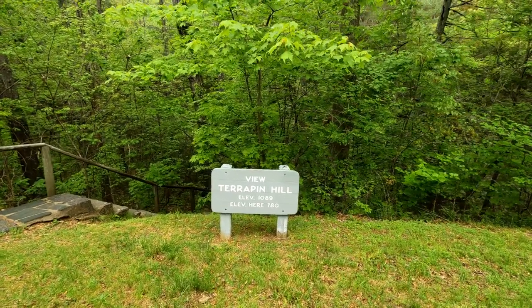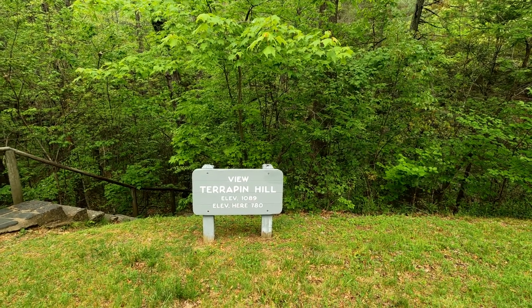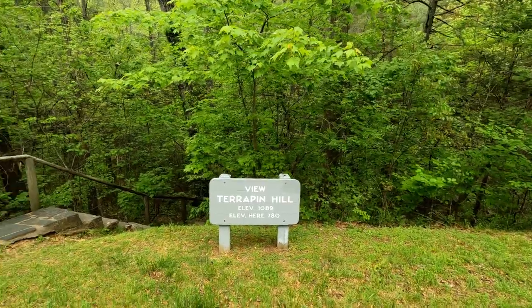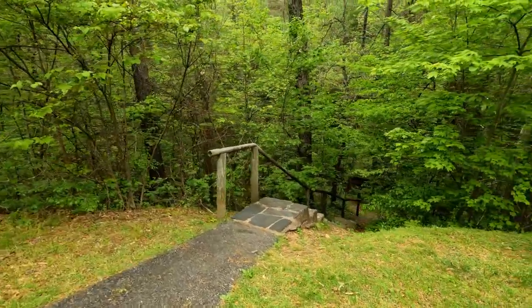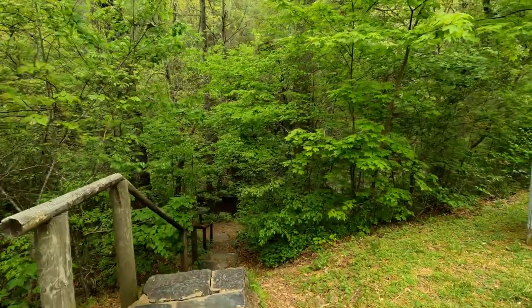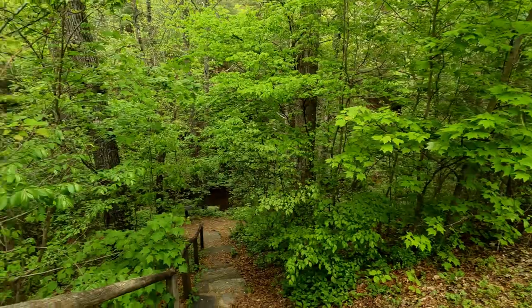So I always give my location. We're here at Terrapin Hill, elevation 1089, just up from the James River. I've hiked all the way up to this point on this trail in a previous video. So let's go on down here, and I'm going to make a right by the creek, and we're going to get a nice hike in here on the parkway.